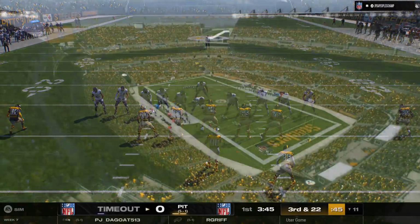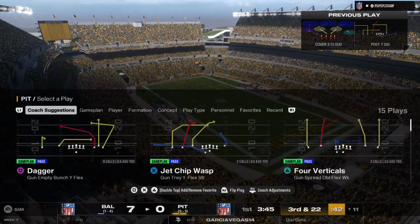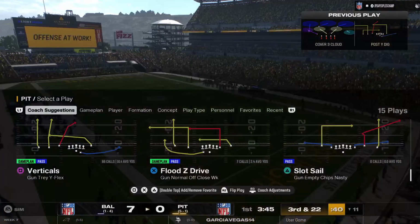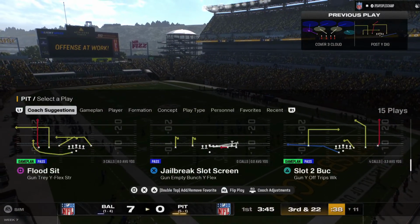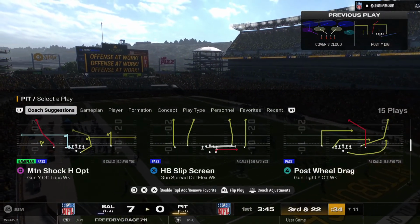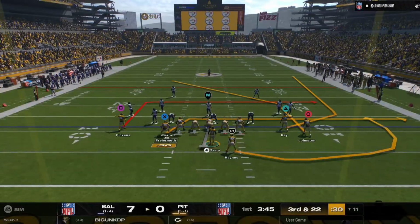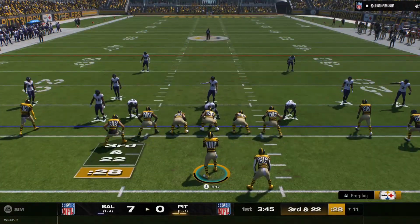So, backed up after the sack, and now it's 3rd and long. Now a timeout here by Baltimore. That's going to be their second. Work to do following the sack. It is 3rd and long.